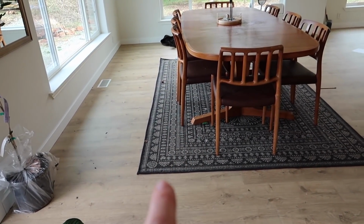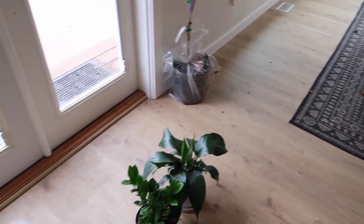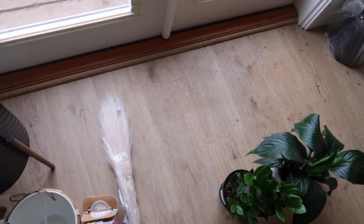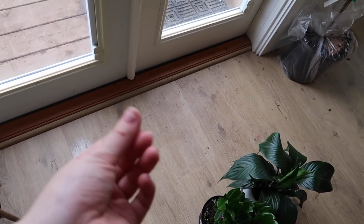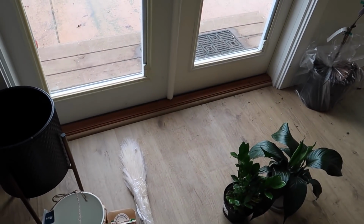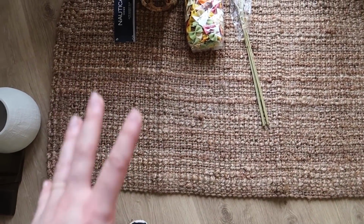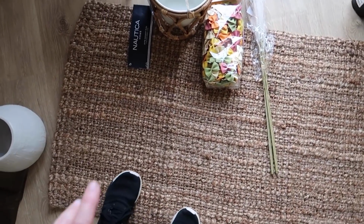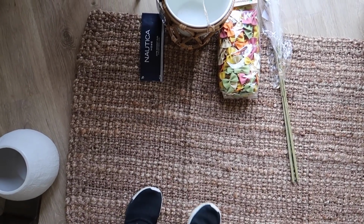This is a Ruggable rug, but this is their Re-Jute line, which is really nice, but I needed something here for the entry because, as you can see, we trek in a lot of pine needles and sandy sort of dirt. Even though we do really try to take our shoes off at the door, it still happens, and we kind of needed something to cut down on that dirt and grime. So I picked this up. We'll see if it works. It was super affordable. I think it was $15.99.